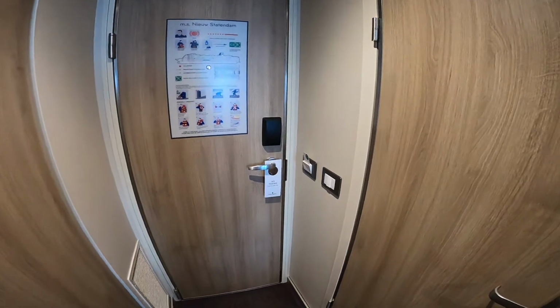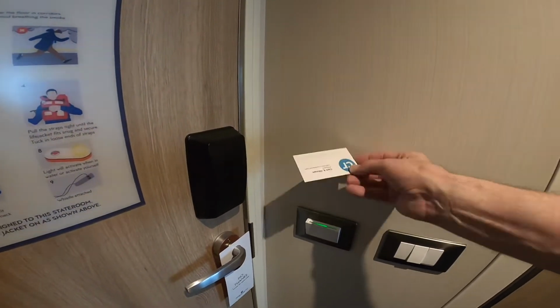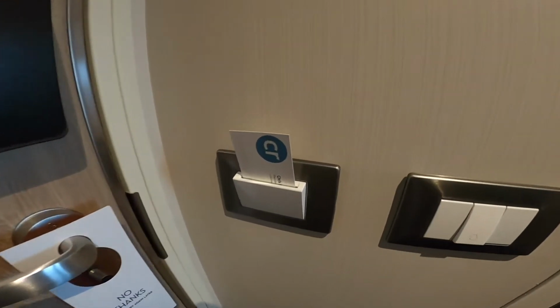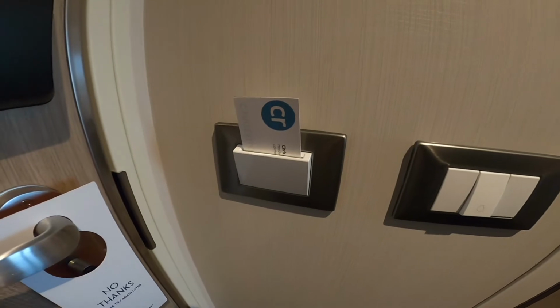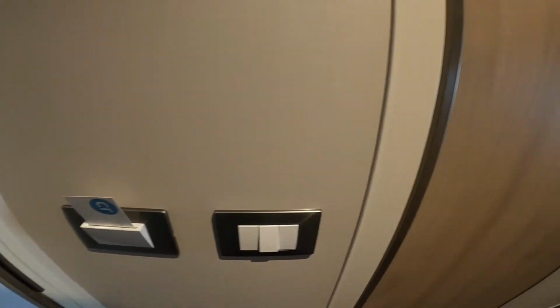Okay, sorry for the interruption. That was the housekeeping manager coming by just to say hello. I was talking about the key card here that turns the lights on in the room. I just use a business card. So you can use a business card for that purpose. You don't have to use your room key. It works on every ship I've been on so far.